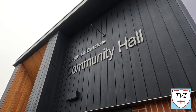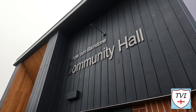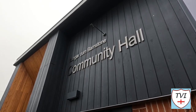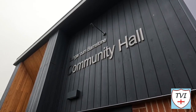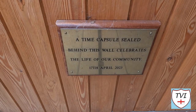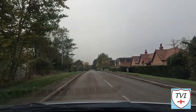This is the result. This brand new asset provides a welcome and safe space for residents to come together. The new facilities are intended to benefit the community for another 100 years. The hall is utilised by a number of groups, including the Vale Market Community Cafe, the Barnstone Brownies, the Beaver Archers, the Vale Ventures Entertainment Group and the Mary Munford Dance Group. It also hosts a mobile post office on a Tuesday. Let's drive through Barnstone now as we make for Langar.